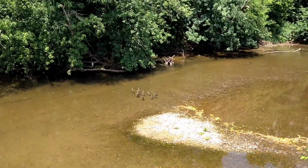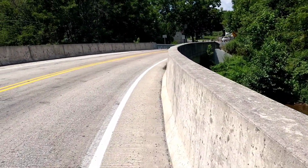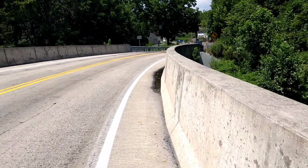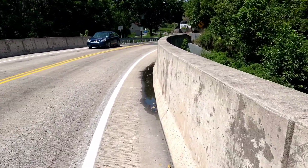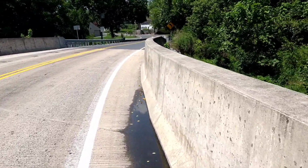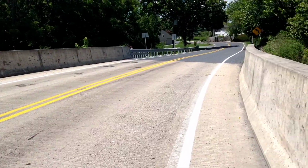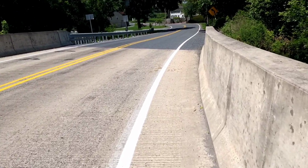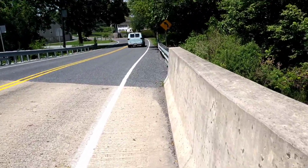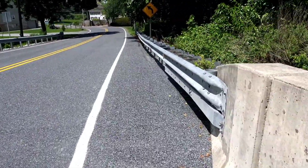And look, nice little family of duckies. And I have to make a correction. I kept calling it the Octoraro, but it's actually the Middle Creek. And we're just walking across the concrete bridge here. So it gives you an idea. Now this section might be a little bit longer than the original, I guess it was 74 feet, sorry.